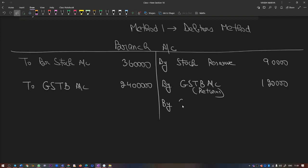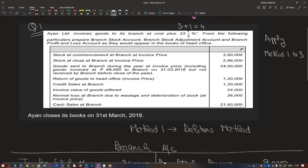Loading will be reversed by goods sent to branch account. L for loading. The loading of 24 lakhs is 6 lakhs. The loading of 1,20,000 is 30,000. So it is 5,70,000. Guys, very slow.